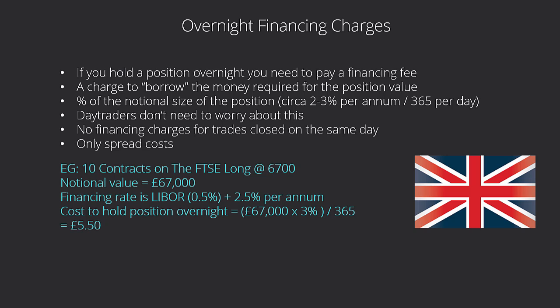But of course, the flip side of that, just digressing slightly, is that if you're a day trader, you don't get the moves from gaps. So if markets or shares are gapping overnight, you don't get the advantage or disadvantage of that. The volatility is dialed down a little bit, and actually a lot of the big moves happen overnight. So it's swings and roundabouts. That's more of a trading strategy approach as opposed to the nitty gritty of how this works. So yes, no financing charges for trades closed on the same day. You've just got your spread costs and your commission. If you're just trading the index, you get your spread cost. Obviously, trading equities, you've got your 0.1% on each side.